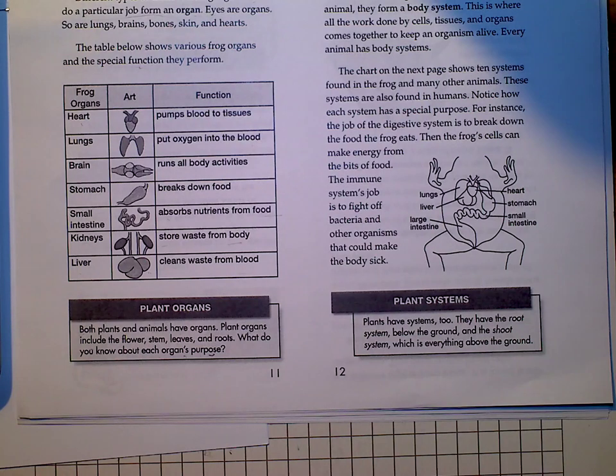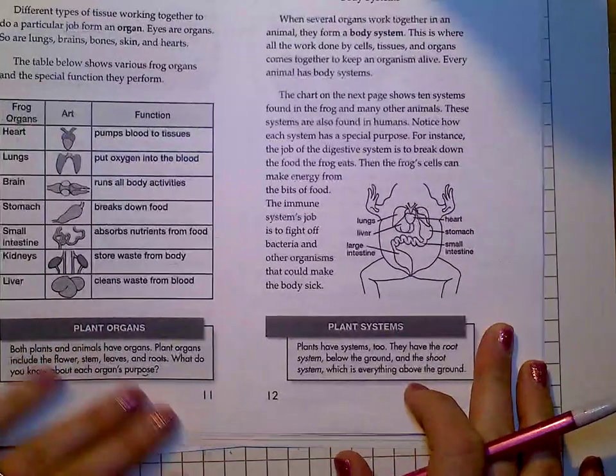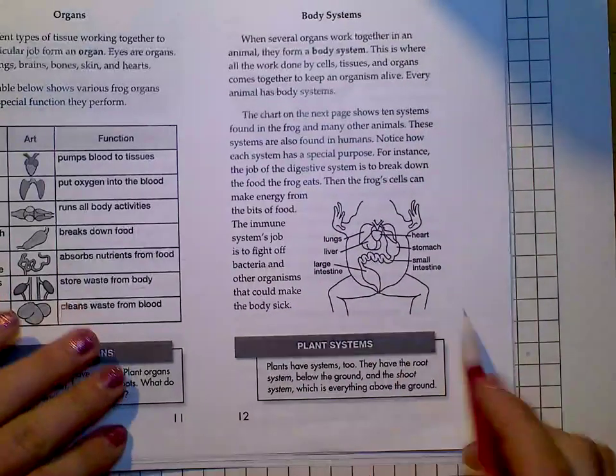Well, I will tell you this much. I have a very general understanding of both, and that's crazy. Too much information, my brain's going to explode.